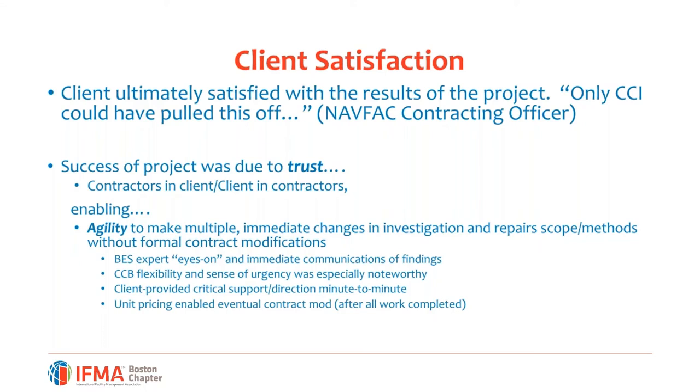There were many, many changes to the contract scope as we were doing all this. Navy let it fly, and at the end of the day, we had a contract modification to tie it all together, wrap it in a nice bow, and invoice final on the project. And it turned out to be a marquee project for CCI, and it's one that we're extremely proud of.